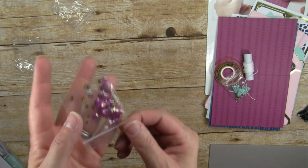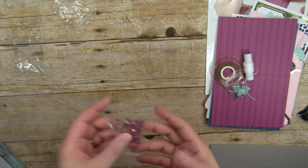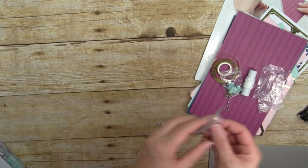Lots of hearts. If I take them out of the bag to get rid of the glare, awesome. I'm going to have a mess all over Tammy's floor. Take them out. All right.